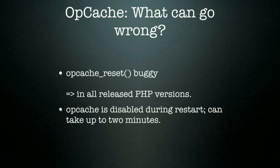But also with OpCache reset, be aware that once you are restarting it, it gets disabled. And that can take up to 2 minutes. It's configurable, but the default is 2 minutes. So for 2 minutes, your site is running without OpCache. And that could put a huge spike on it. So just be aware.